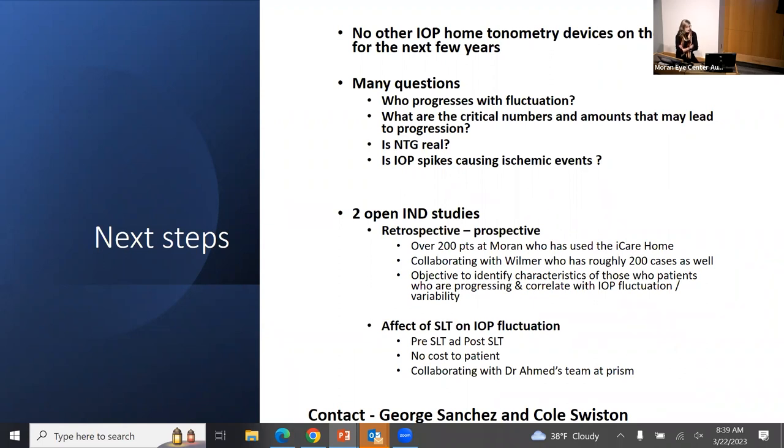I have a lot of questions. You know, who progresses with fluctuation? What numbers are, what's the delta? What's good? What's bad? Is normal tension glaucoma real? The other thing too, if these high spikes are occurring in the early waking hours, is that also responsible for ischemic events that we see in the retina?